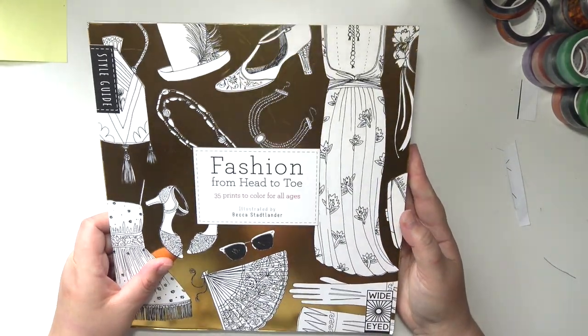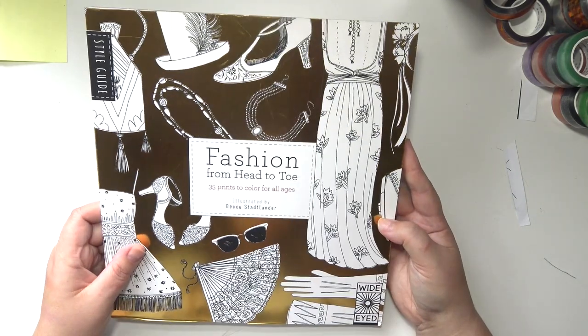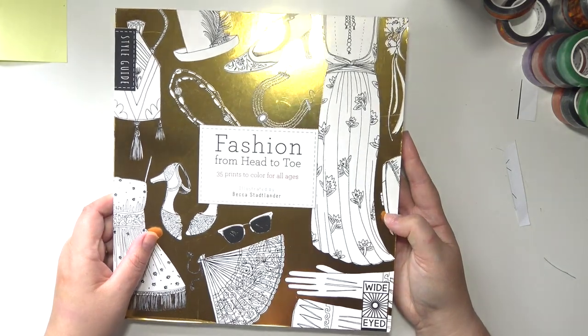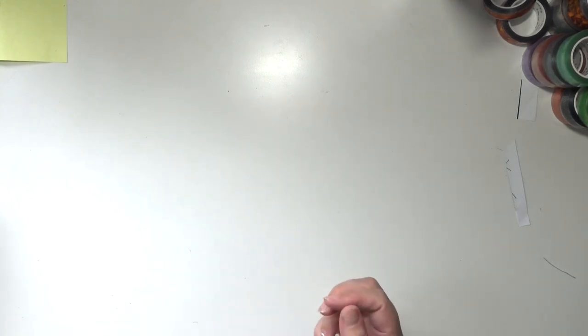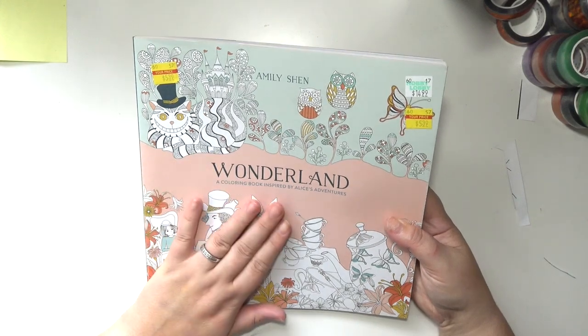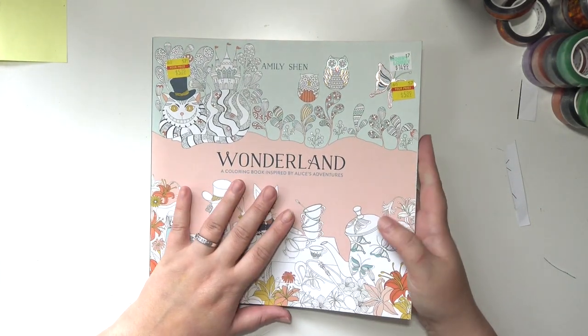Fashion from Head to Toe. Illustrated by Becca Statlander. My stack's getting a little wobbly. Wonderland, a coloring book inspired by Alice's Adventures by Emily Shen.